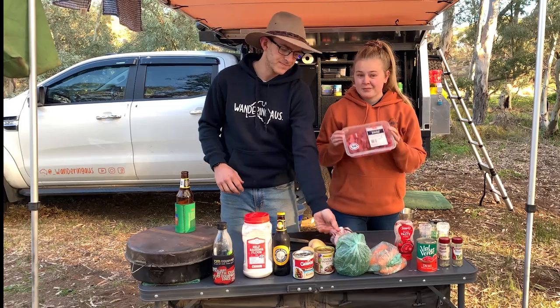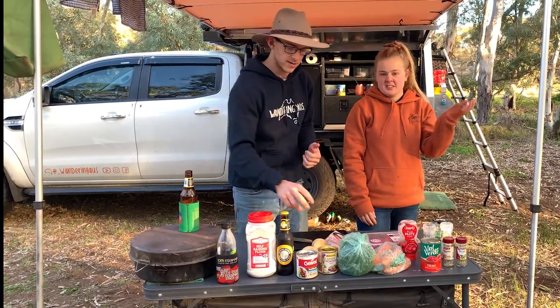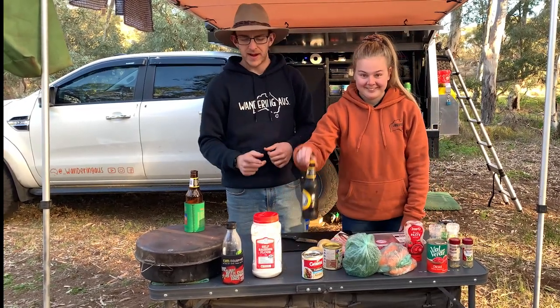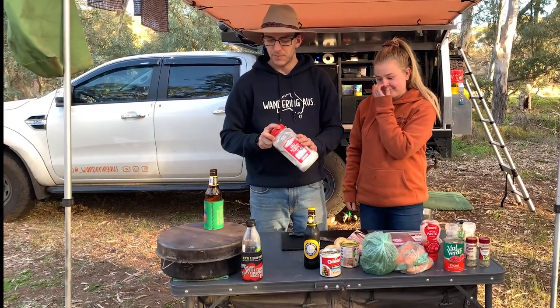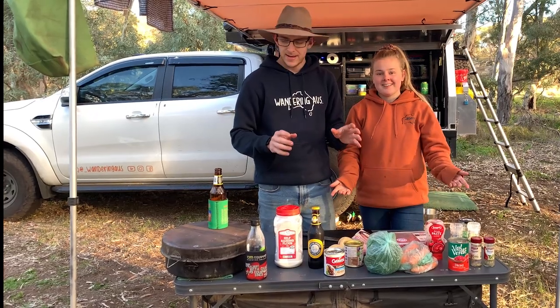Can't go without bacon. Some pre-diced beef. Get that from Woolies or Coles. Otherwise, you can just dice it yourself. Beef stock, gravy powder, stout is the secret ingredient. A bit of flour to help thicken stuff up, and a bit of oil to get it going. So we're going to cut this up, and voila. And we're going to chuck it in.